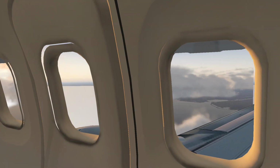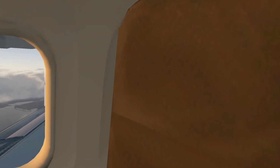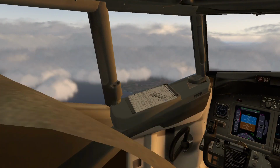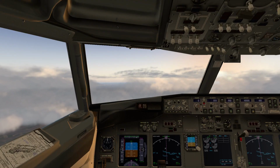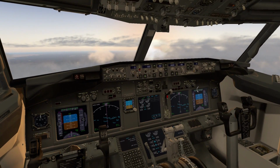Passenger perspective looks also beautiful as always, but cockpit view is just even better. Like that. Put it back to standard view. Gear is really up. Just gonna check that. And now we're cruising.